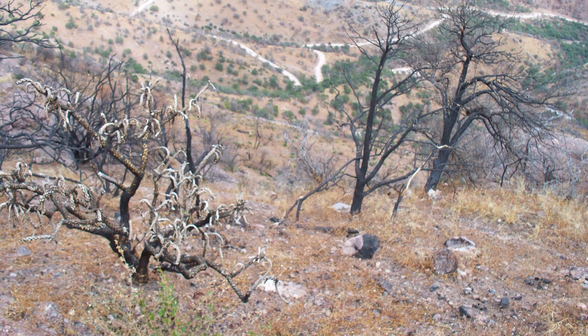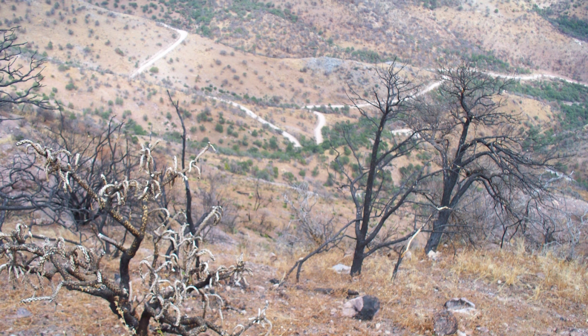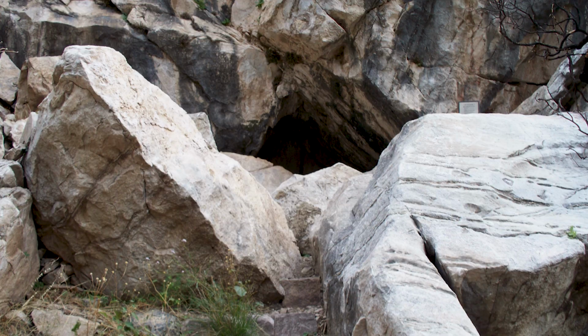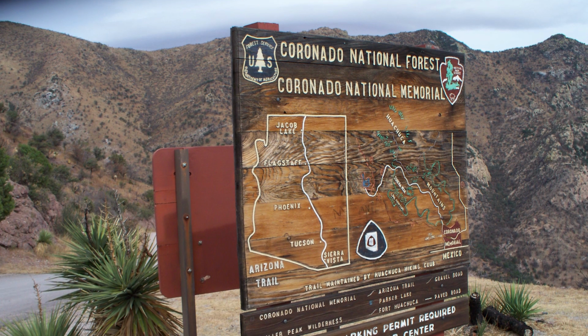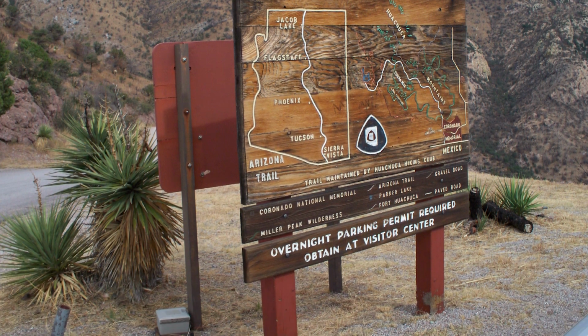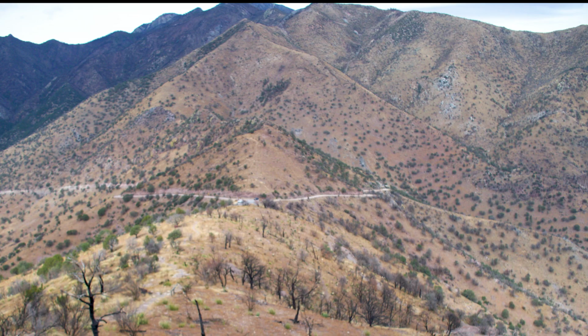During one of our trips there, it was after a devastating fire had overcome most of the 4,750-acre oak forest-covered park. Hike the 1-mile moderate rocky path to the 600-foot-long Coronado Cave. From Coronado's Cave, continue along the park road to the incredible viewpoint of the San Pedro River Valley, afforded at the 6,575-foot Montezuma Pass.